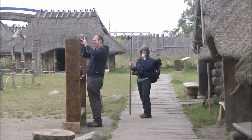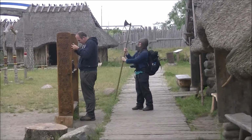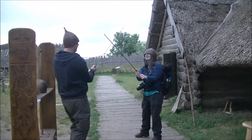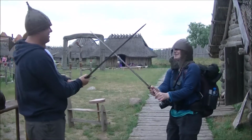Look fierce, guys. Launch and attack. Let's get an action shot. Go on. I've located some vicious Vikings.